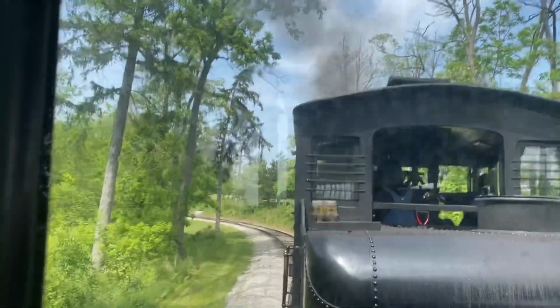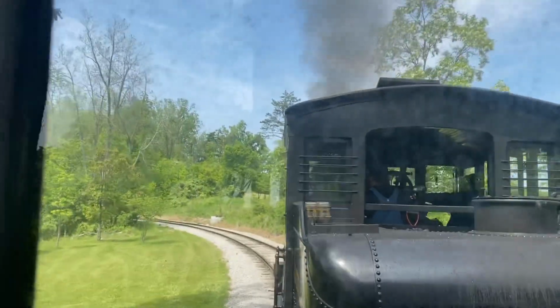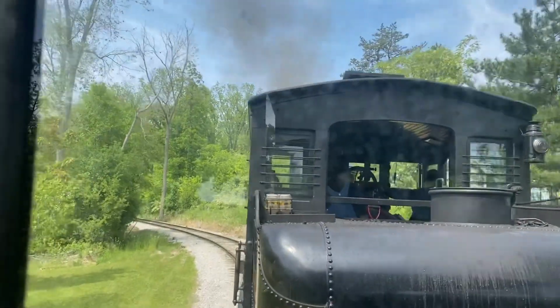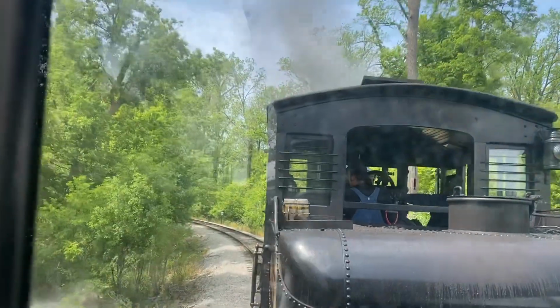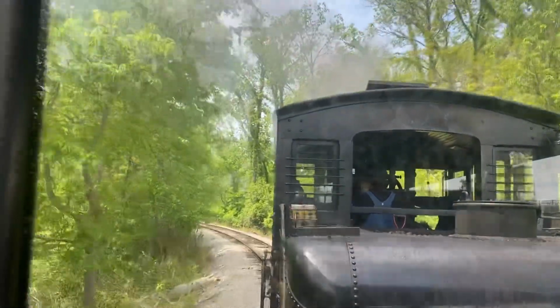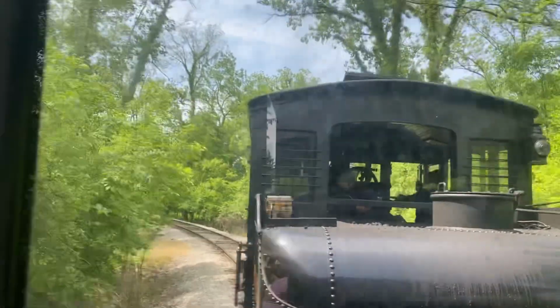Now we'll hang back and relax and see what it feels like to ride a train just like back in the 1800s. Now you see the engine blowing off steam, and then we do that periodically. Sediment and debris out of the boiler for better operations and maintenance.